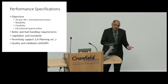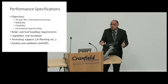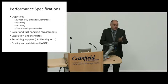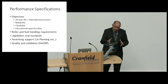We need reliability, flexibility, and as Steve and Gareth mentioned, we need to provide education opportunities as well for the students on site. So we've aimed to have an installation that gives those things. And you'll see as we go around, some of the access and visibility is aligned with that objective. We went into some detail around the boiler and the fuel handling requirements, which I'll go into. I've mentioned legislation and standards that we had to comply with.